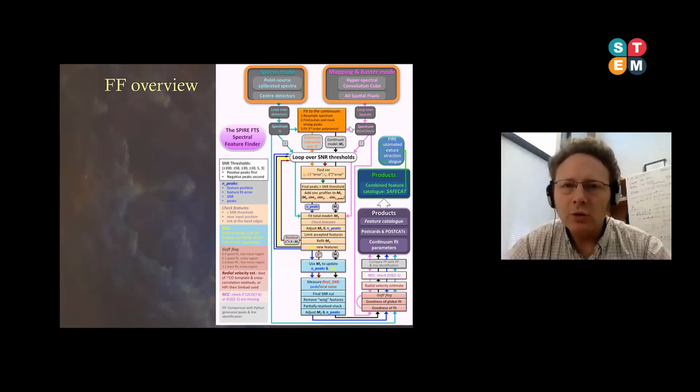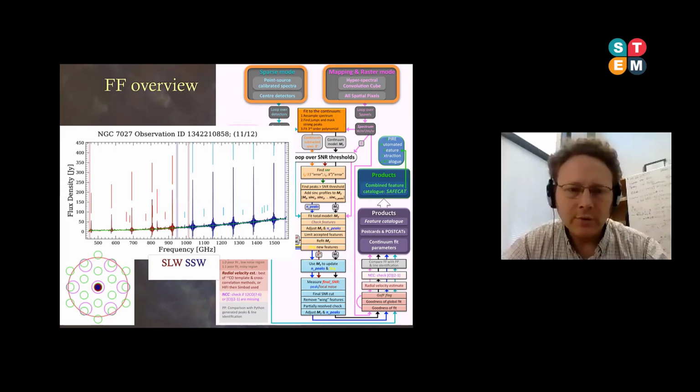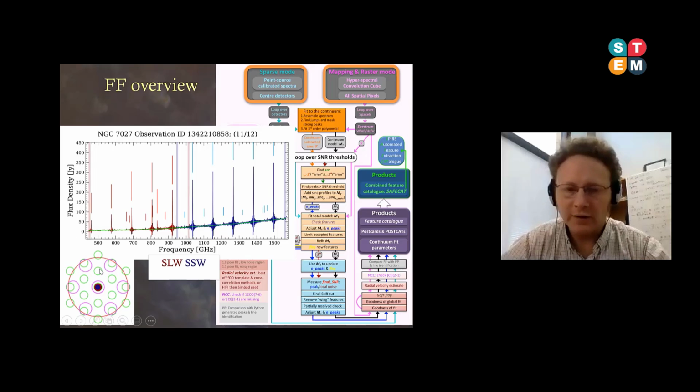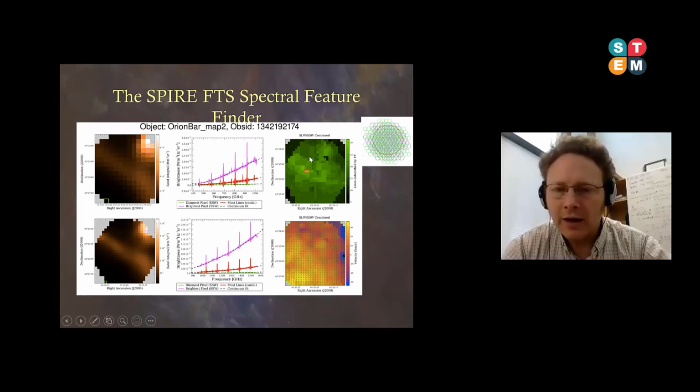So there's 2 modes. There's sparse and mapping modes, and we provide postcards and data products for each. Here's a sample postcard from a sparse or single pointing observation. The continuum spectrum, the sticks represent lines identified. The height is the signal to noise associated with them. And this is the array footprint for the detection bands, the 2 bands within SPIRE. There's also mapping mode. So postcards provided are intensity, integrated intensity, sample spectra, and then number of lines in the upper right, and then the radial velocity estimate.